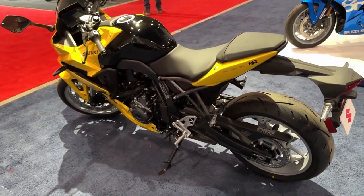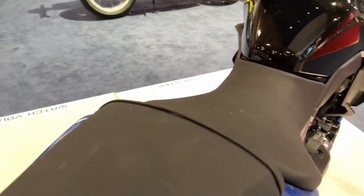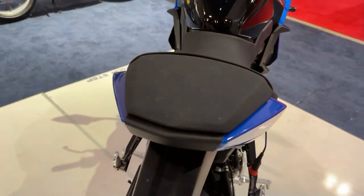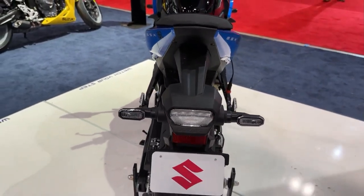The GSX-8R's aerodynamic fairing is designed to minimize drag and maximize airflow, reducing wind resistance and enhancing stability at high speeds. With its track-focused engineering and exhilarating performance, the GSX-8R is designed to satisfy the most discerning sport bike enthusiasts.